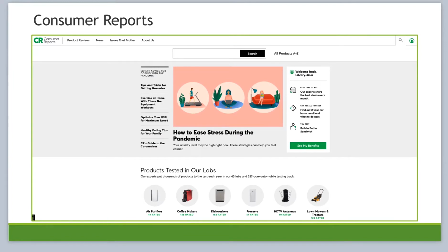This is their main homepage, gives you an idea of what the database will be able to do for you. You can look at product reviews. You can see what Consumer Reports labs have tested. And you can find out things like how to ease stress during the pandemic, all kinds of things here. This is the best place to start for whatever you're looking for.